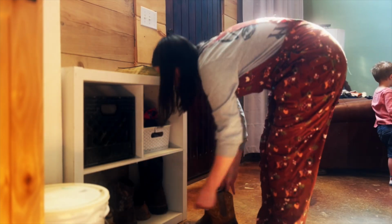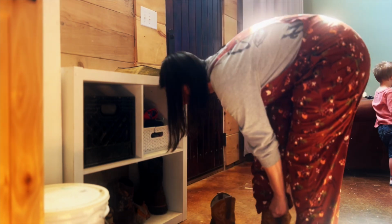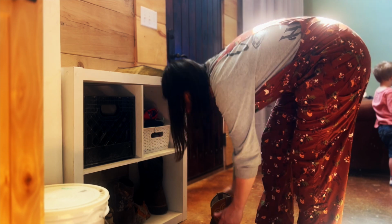Now we've made it to the middle of the day where I need to go out and tend to the chickens. I need to make sure they have food and water and gather the eggs. So let's go out and take care of that now.